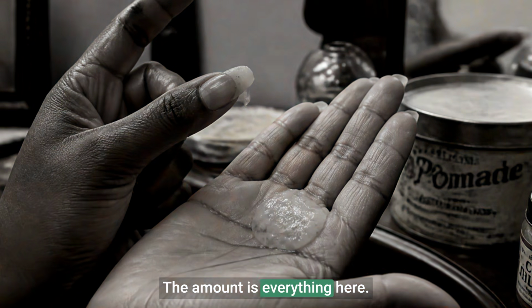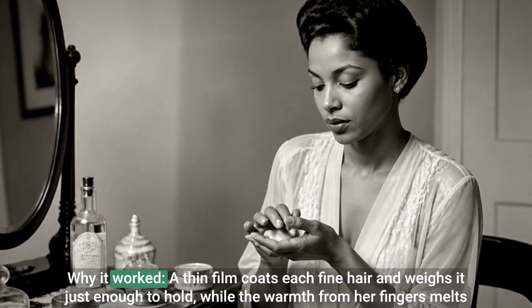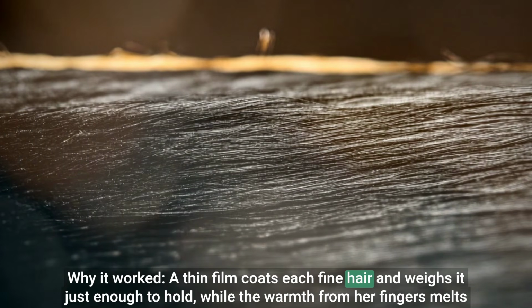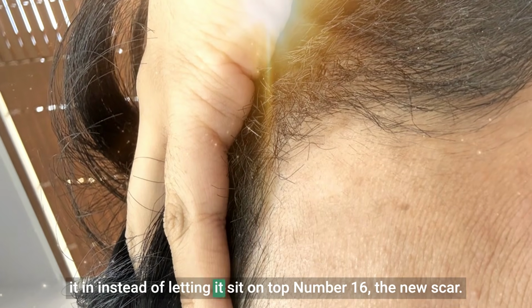The amount is everything here. The wrong amount greases the whole front and the look is gone. Why it worked. A thin film coats each fine hair and weighs it just enough to hold, while the warmth from her fingers melts it in instead of letting it sit on top.